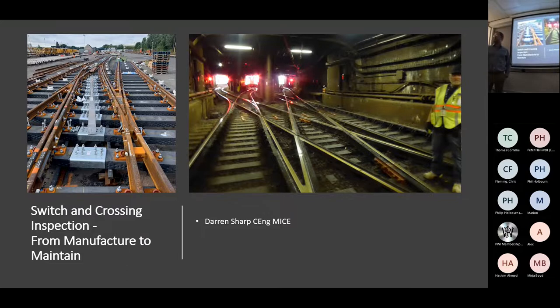UK, so this could be London Underground, it could be Network Rail, it could be any other part of the UK, so it's sort of common what we currently understand. Couple of pictures there for any of you wondering where that is.